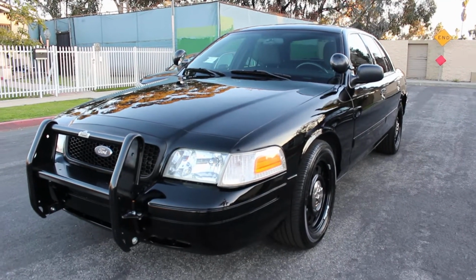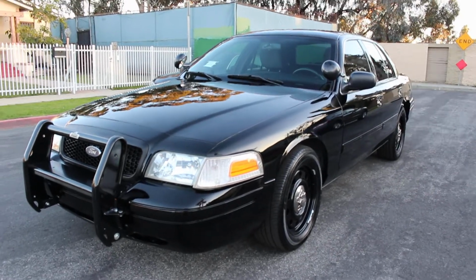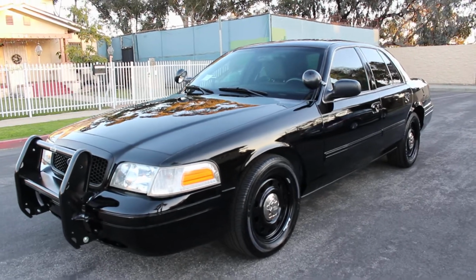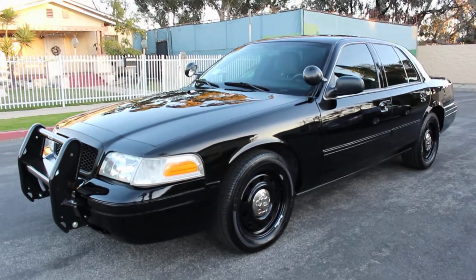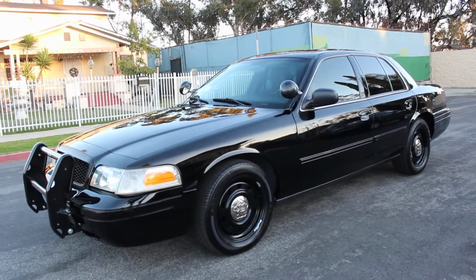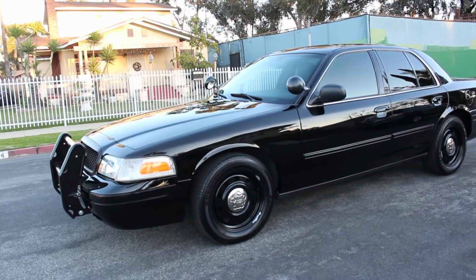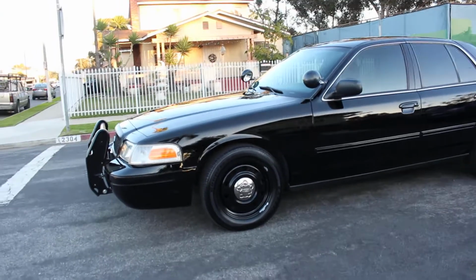Good evening, folks. Here we go again with another beautiful 2011 Ford Crown Victoria Police Interceptor with only 76,000 miles and only 1257 idle hours. This is a California unit, so it has no rust on it whatsoever. And this vehicle did come out of the City of Torrance, California, which is a private police department.